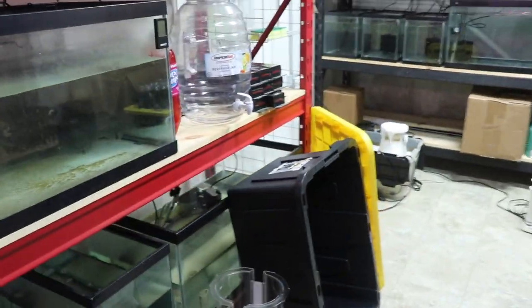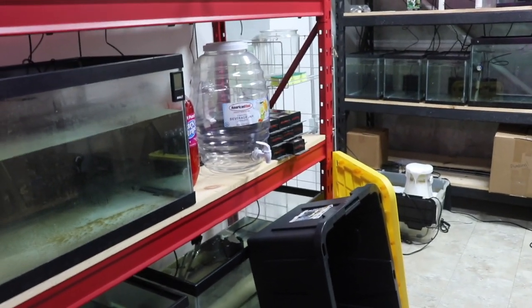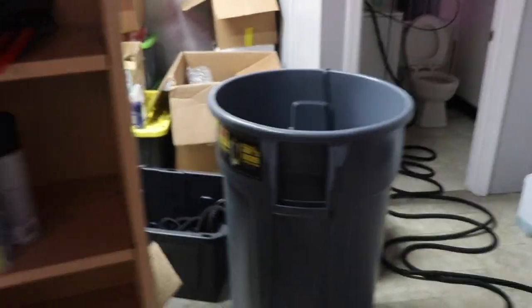Quarantine tanks need to be topped off. Probably going to pull some water today for that, but I'm not going to use my RO storage systems. I'm actually just going to fill up this brute barrel, run the RO from there, and fill that up so I can top some of these tanks off.